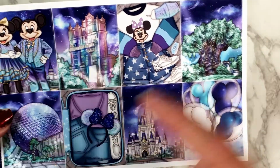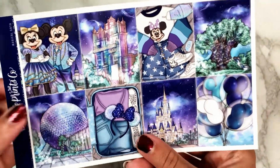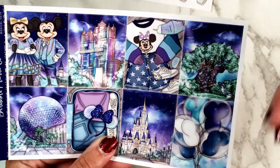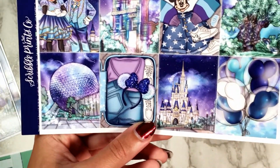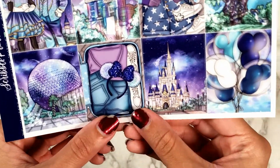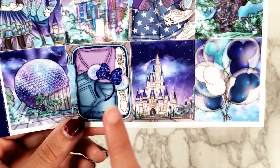Then we have the Hollywood Tower. So that's, I think, the Tower of Terror, which is a terrifying ride. We have our clothing flat lay. Of course, we got a mask in there as well, and a magic band. We have the tree from Animal Kingdom. We have the, I don't even know what it's called. I think it's the Epcot Center in Epcot. And then we have a suitcase flat lay with little Mickey ears.